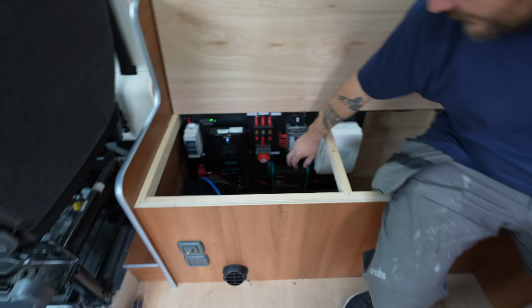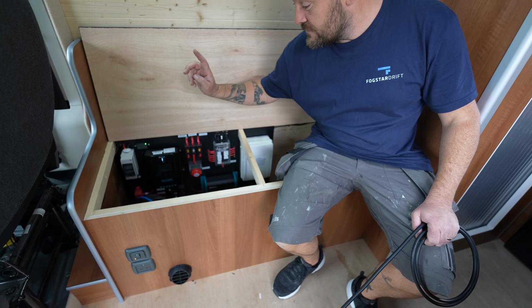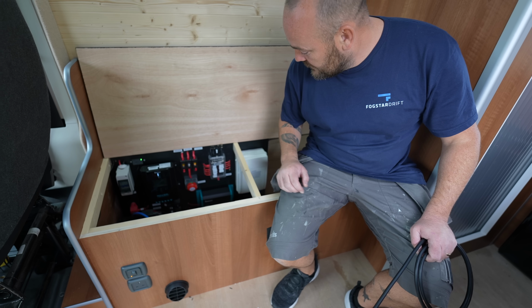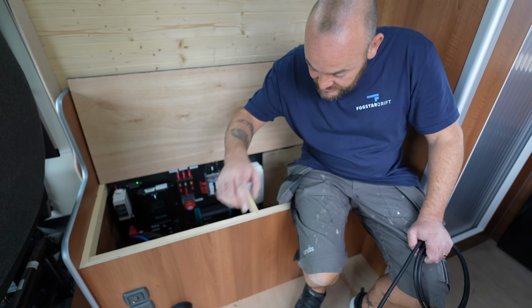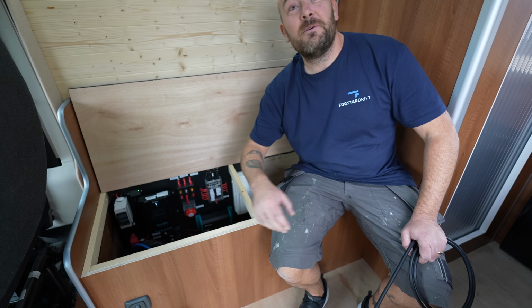We've got a 20 amp DC to DC, 20 amp MPPT with 175 watts of solar on the roof, a Fogstar 105 amp hour lithium. We've got electric hookup with a battery charger and 2 sockets, one in the kitchen and one down here. And then full isolation for the system as well.